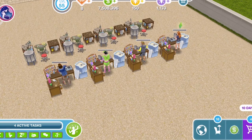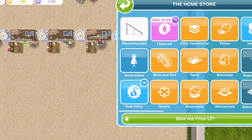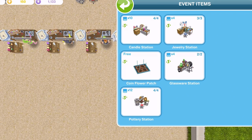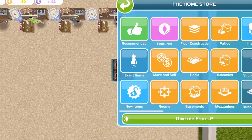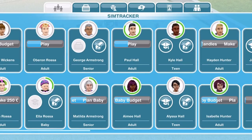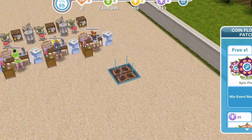And then we'll go and buy the coin flower patch. In the home store, if you go into the event items tab, it will be in there. We can get a free coin flower patch. We'll place that, and then we need to pull someone over. Seniors can do it, right? Let's pull a senior over, and you can get a free first spin.